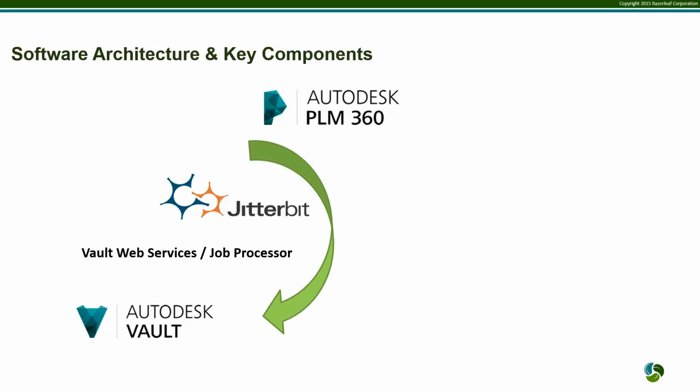There are also some other things to note here. When connecting with Autodesk Vault for integration, we leverage the Autodesk Vault web services that Autodesk provides. We also take advantage of the job processor. For those of you who aren't familiar with the job processor, that's what gives us the event-driven activity. For example, when I release a file in Vault, I'm going to then queue up the job processor to say, hey, take this property data and send it to PLM 360. So the job processor is actually what enables us to do event-driven activity out of Autodesk Vault.